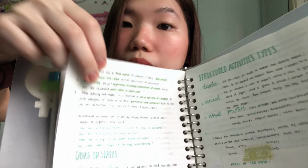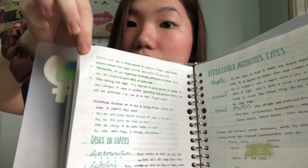Pero yung quality ng paper niya, smooth siya, as in, nice. Parang, ito kasi sa Muji, and medyo same, hindi ko alam nakikita ba? Medyo same lang din yung texture nito sa ito. So, I think this one's worth it, lalo na mas mahal sa Muji. So, mag-Shopee ka na lang.